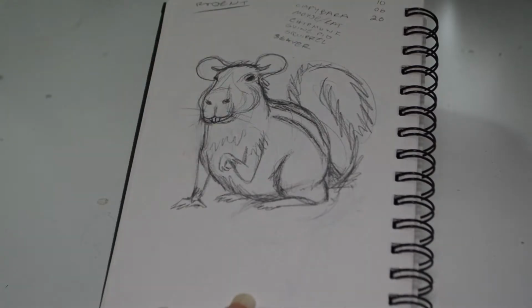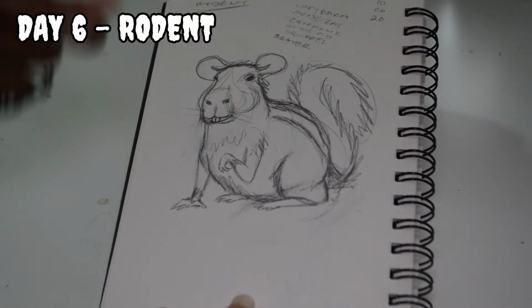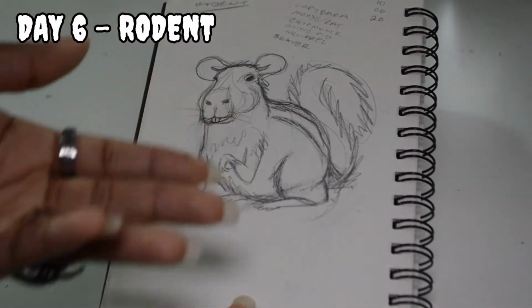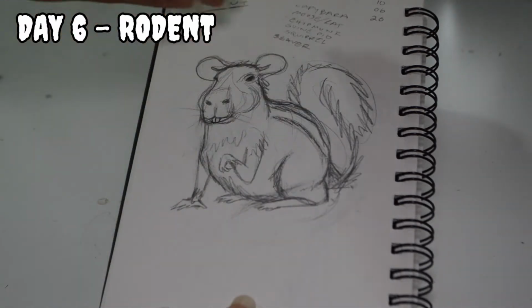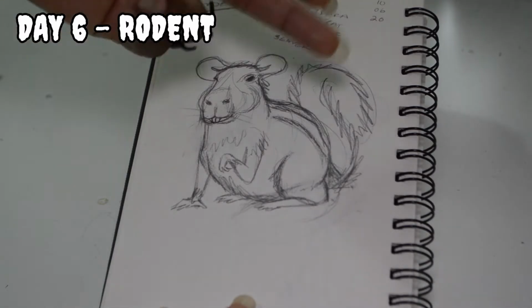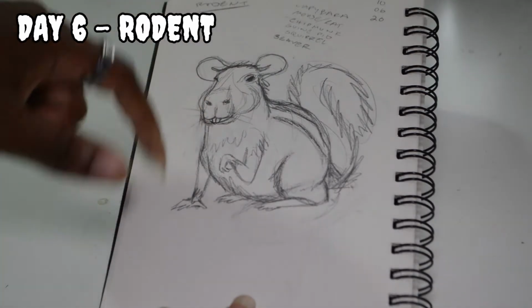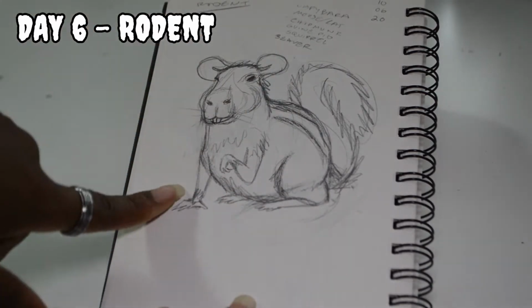So for the sixth day, the prompt was rodent. And rodent is a very general term, of course, so I was like, what do I want to do? I just don't want to draw a rat or a mouse. So then I started writing down a bunch of types of rodents that were listed in the rodent category. And I was like, you know what, let me just combine all of these. So here's a rough sketch of all that.